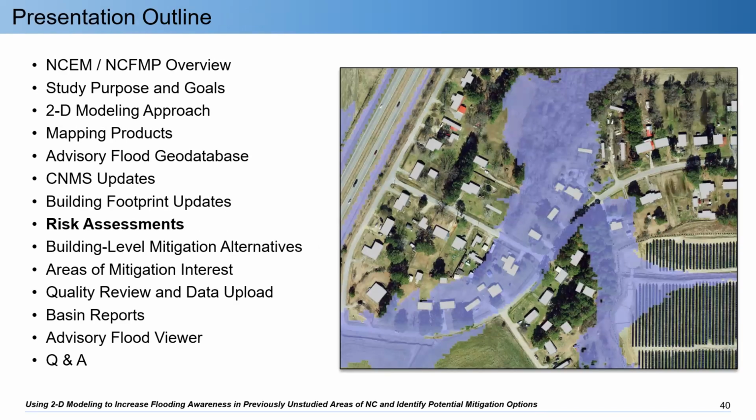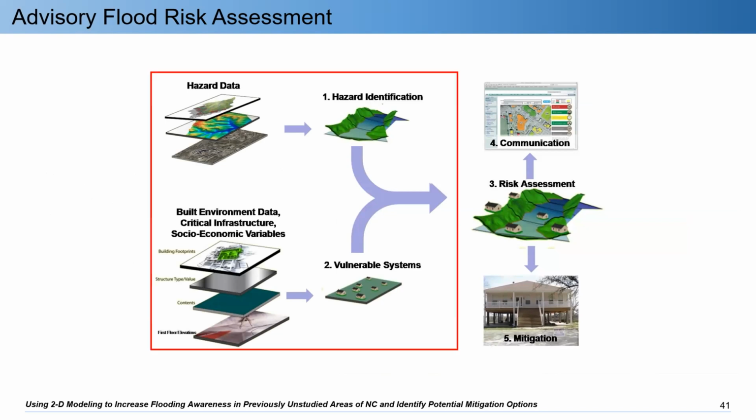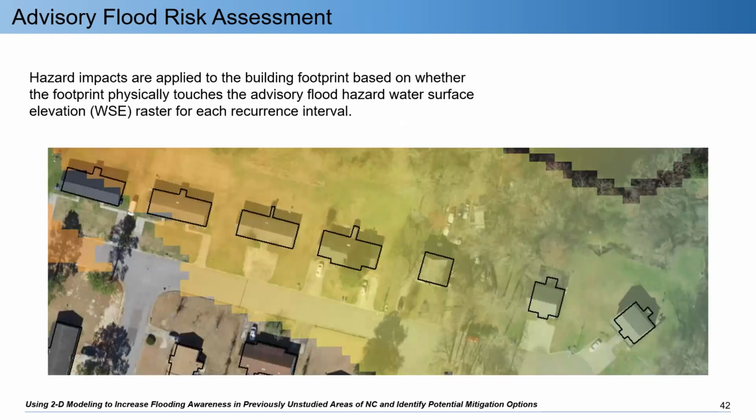And we've got the 2D modeling complete. We've got 2D mapping, raster products completed. We're able to combine that with your built environment data, the footprints, and those characteristics that have been assigned to the buildings, and complete this flood risk assessment. Keep clicking through. So, just a very high-level overview, what we're looking at here is a building footprint in the floodplain. We have these mapped rasters, we've got footprints, and we're able to see the interaction between those two.